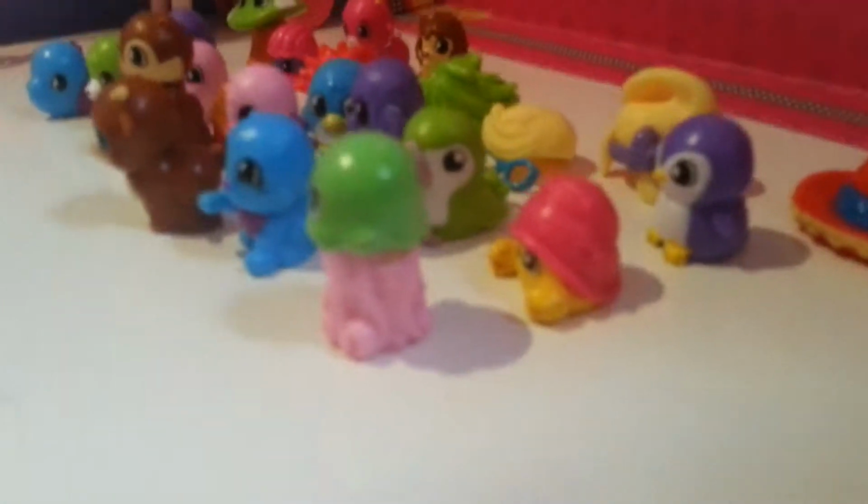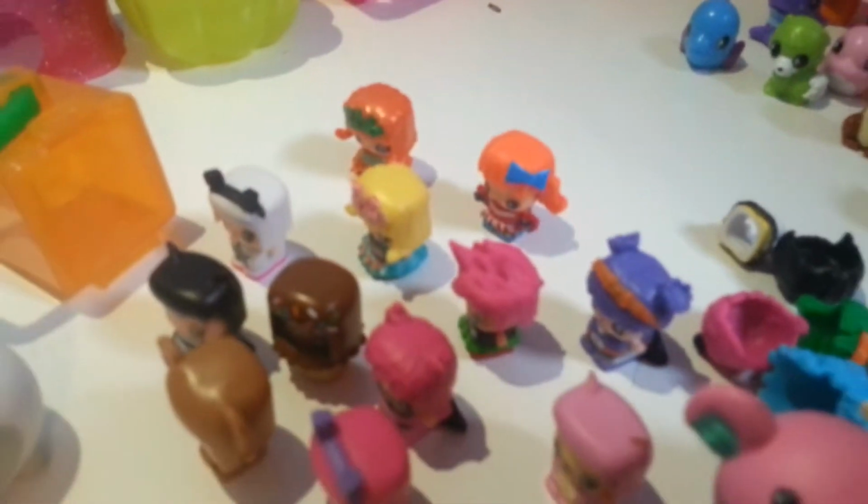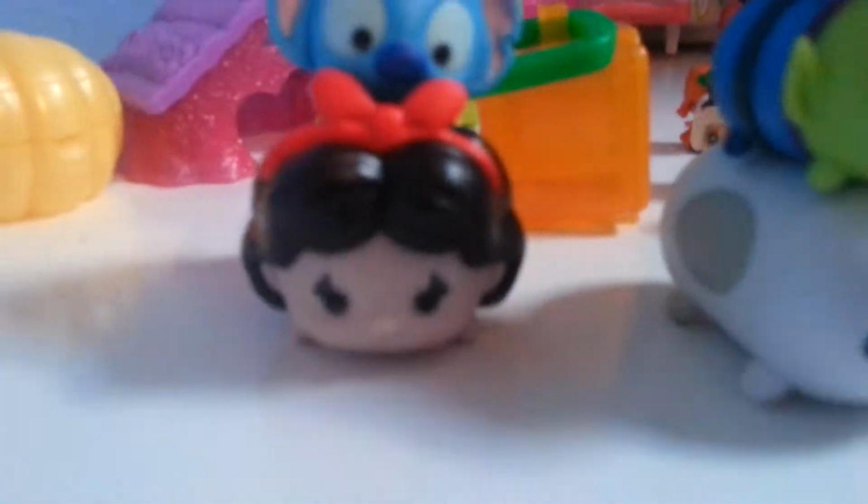Let me know your favorite toys in the comments. Were they the Squinkies or a specific one? My mini MixieQ's or a specific one? Twozies or a specific one? Or Tsum Tsums or a specific Tsum Tsum? I'm going to go with Snow White as my favorite today, even though I didn't get her from Amazon.